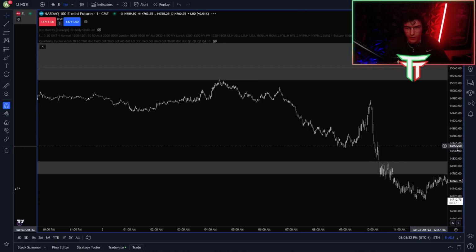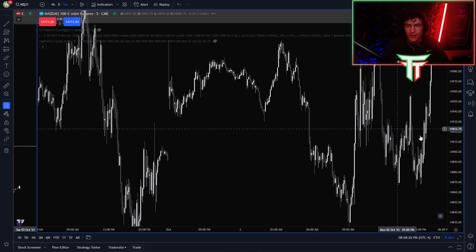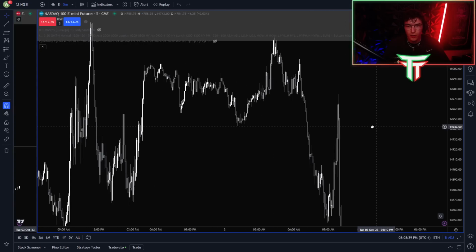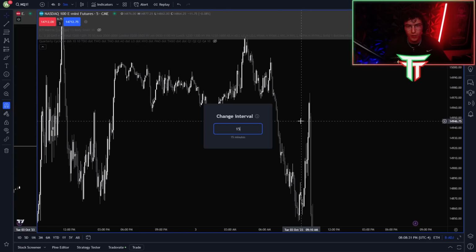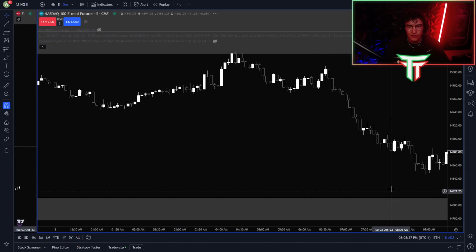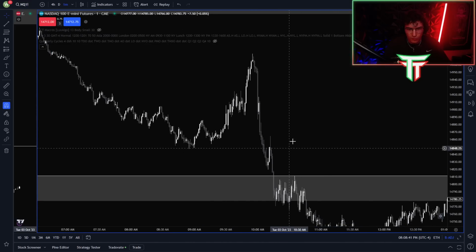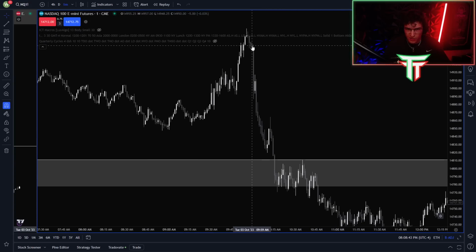So going into the morning, we did have a move up in the AM as a Judas swing. We ended up coming back into this big breaker block that we had on the 1-hour time frame. We had a nice breaker here. Came back into this, rejected to the downside. I know some of you guys ended up shorting this and scalped this move to the downside, but I wasn't really looking to take this.